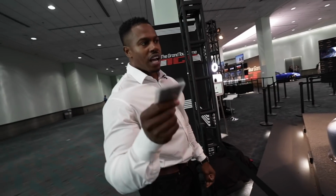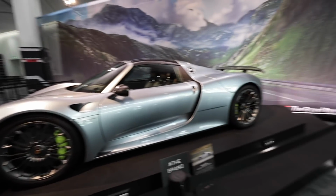I don't share the same feeling for the Carrera GT. Oh, really? Yeah, no. I like the Carrera GT. I don't think I loved it when it came out. Now it looks very dated. You know, this doesn't look like it's going to look dated for a long time.